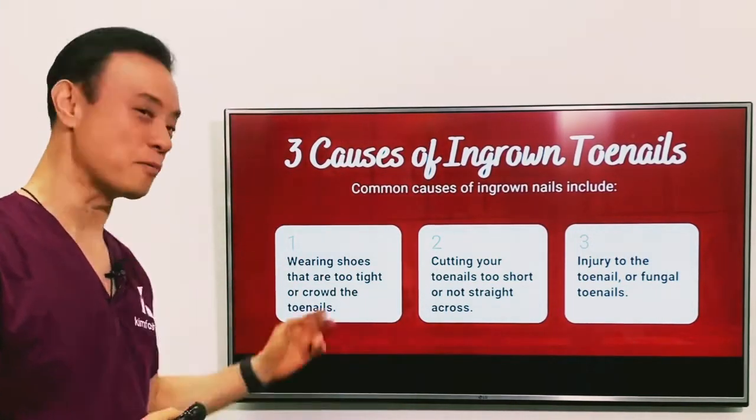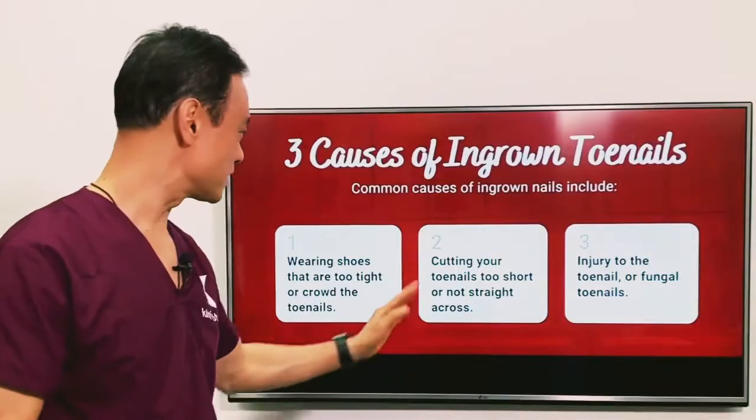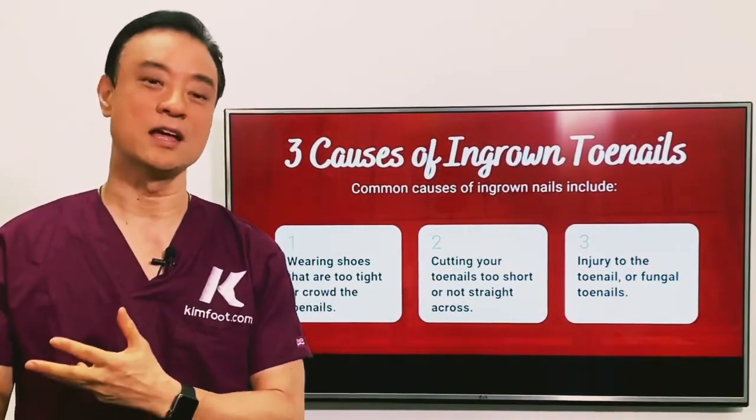First, the most common problem is wearing your shoes too narrow or too tight. Next one is cutting your nails wrong. And then the third is injuring your nails or nails being fungal infected, and then it can be very thick and become infected as well.